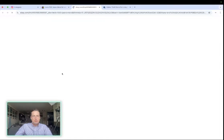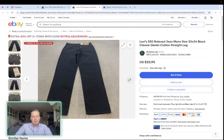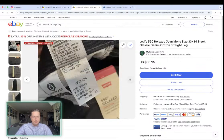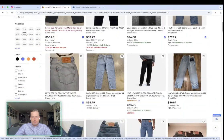So these ones are not the right color, but this just goes to show you that these are in the store for like $65, $70, even maybe more sometimes. But here online, you can get them brand new for $34. Let's see what else we got here.